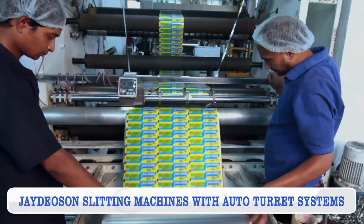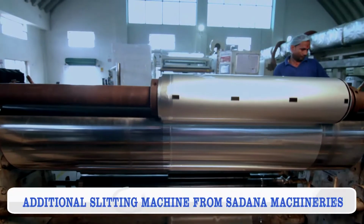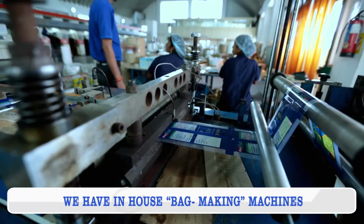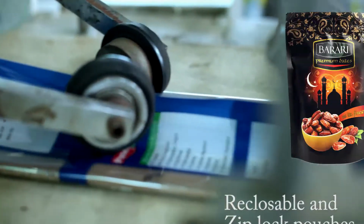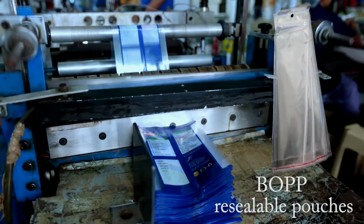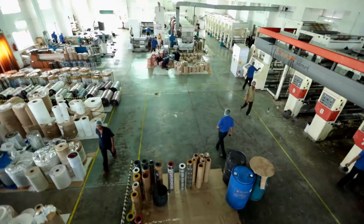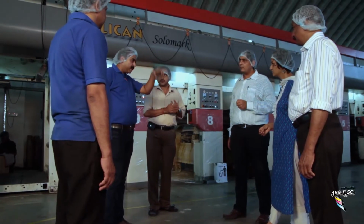JDOSUN slitting machines with auto turret systems. Additional slitting machine from Sadana Machineries. We have in-house bag-making machines, thus can provide several customized pouches like doy packs, reclosable and ziplock pouches, gusset pouches, bob resealable pouches, etc. To ensure that our advanced infrastructure delivers effectively, we have our technical team.